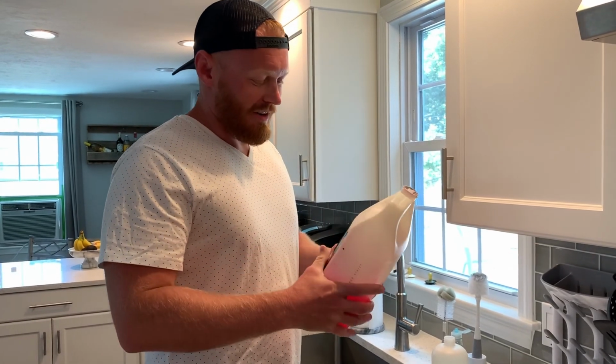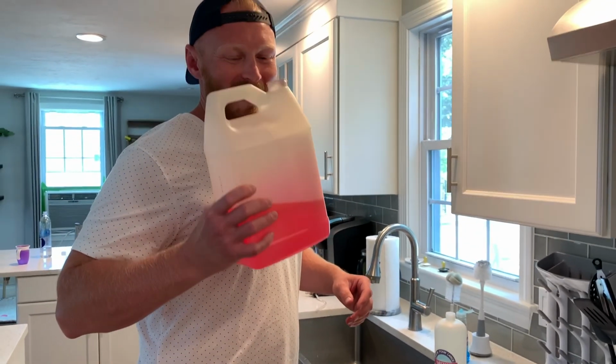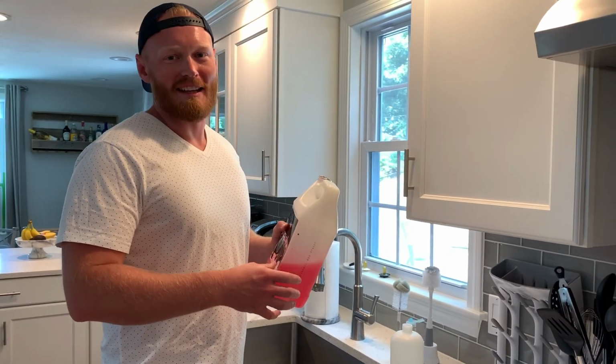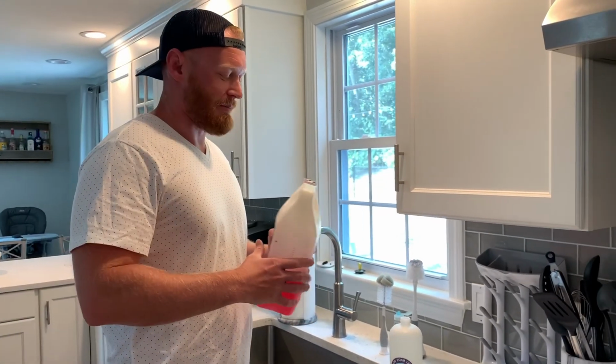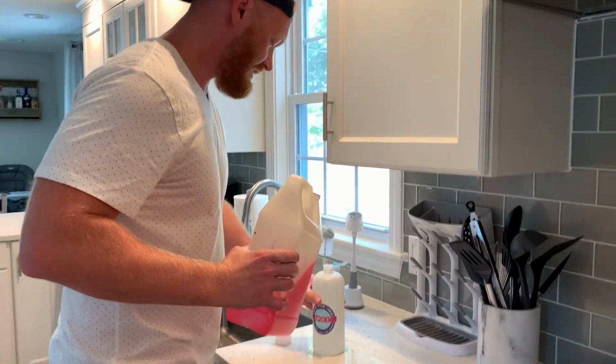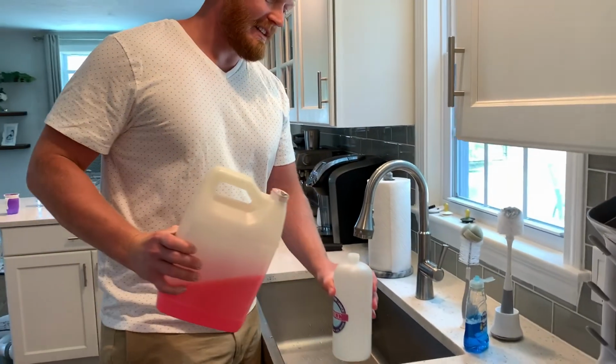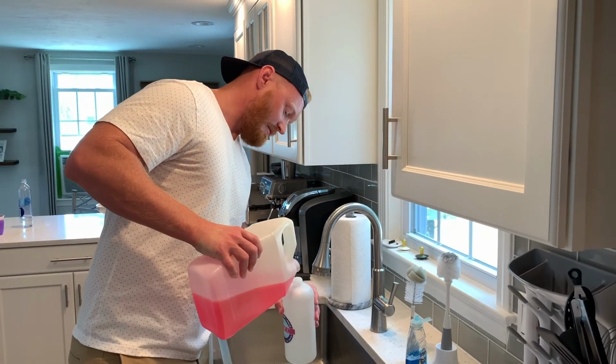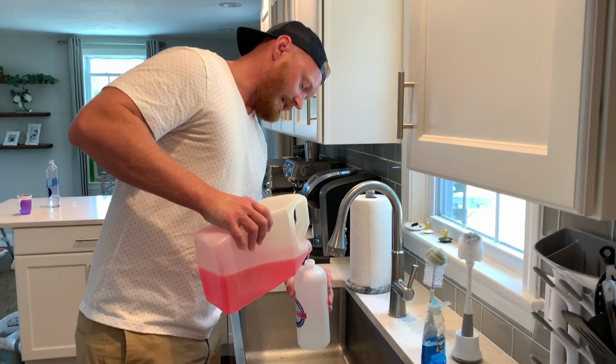The other cool thing about this, it smells amazing. My mouth is actually watering. It smells like, to me, what do you think it smells like? Bubble gum. Yeah, to me it's like a mixture of bubble gum and cotton candy. It smells like they melted the two and put them in, but it smells amazing, which is nice.